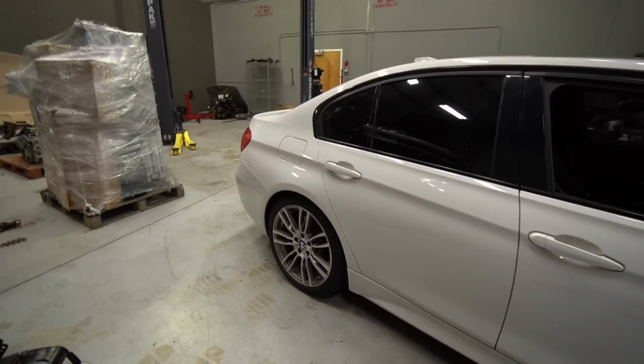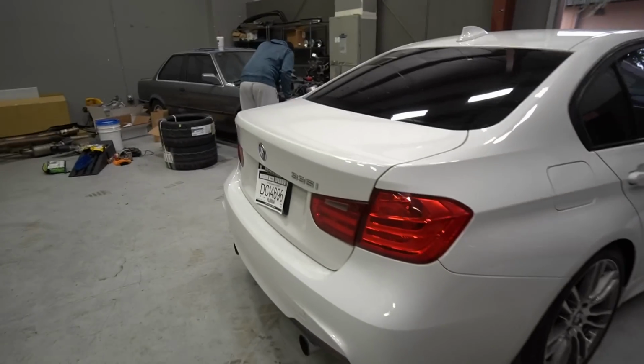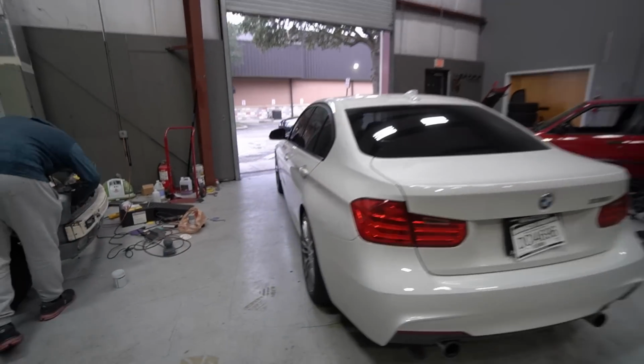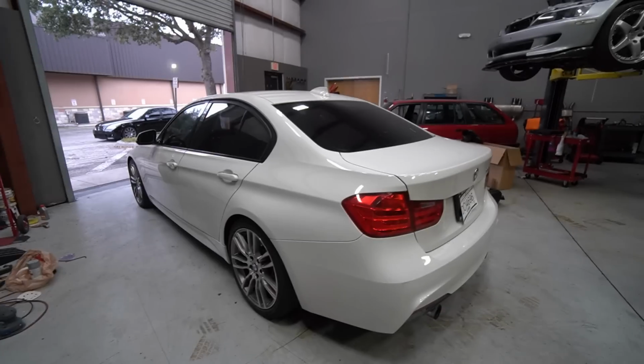I essentially got this car for a very good deal. It is high mileage and I considered it being clapped. I know a lot of you guys did not like that. You let me know in the comment section that this is just a regular high mileage F30 335. I disagree with that, but I get it. Everybody has different standards. Today we'll go around the car and find out what's wrong with it, what needs to be addressed, and why I consider it a clapper.